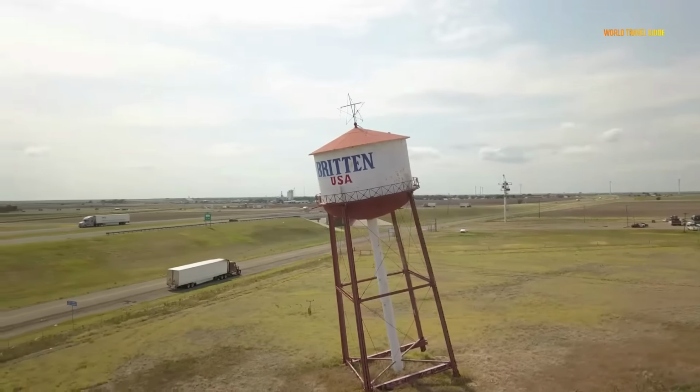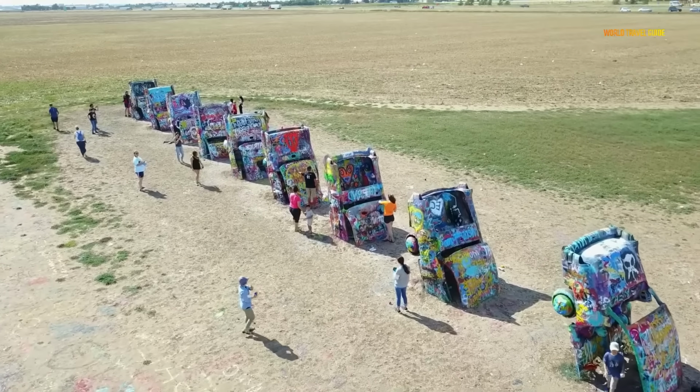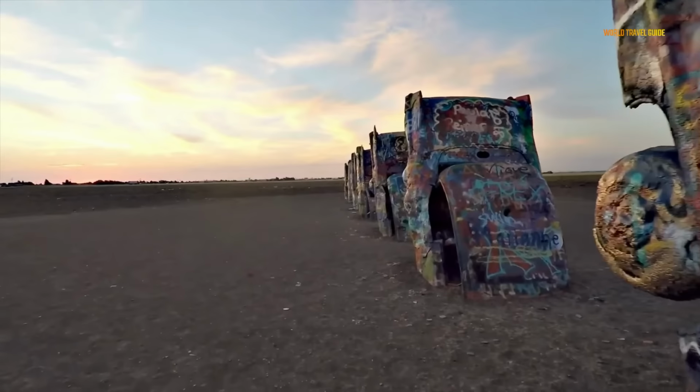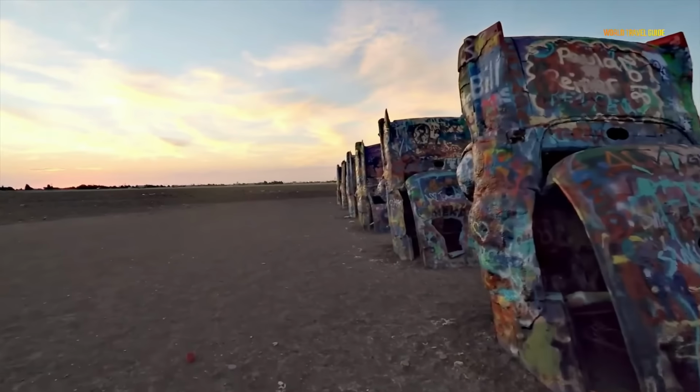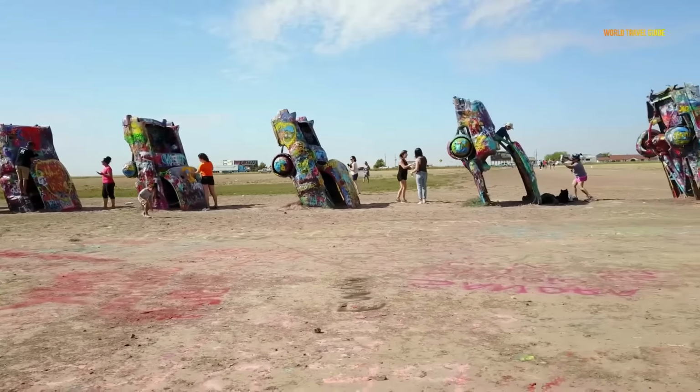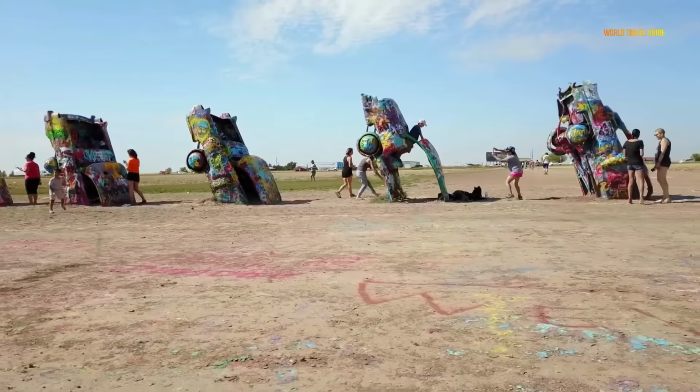Further down the road, you'll stumble upon the Cadillac Ranch, a true testament to the eccentricity of art. Here, a row of colorful Cadillac cars is half buried in the ground, waiting for graffiti artists and other tourists to unleash their creative expressions. It's a Texan twist on the art scene.